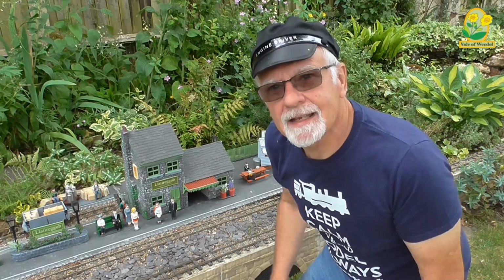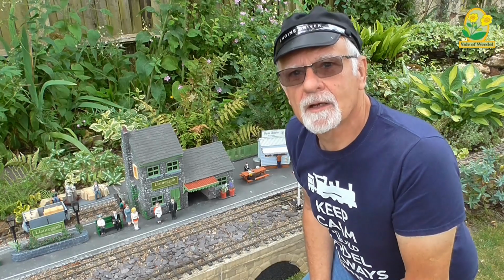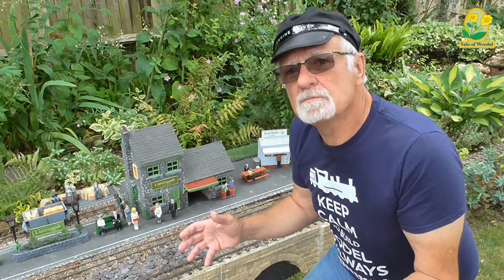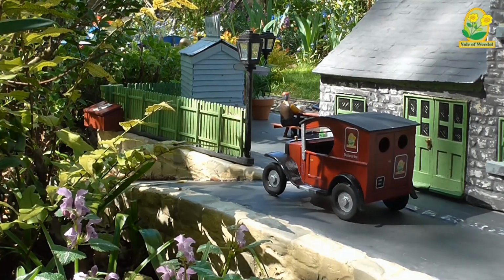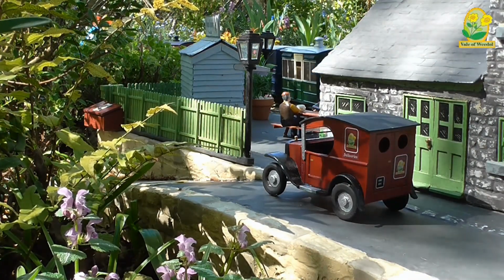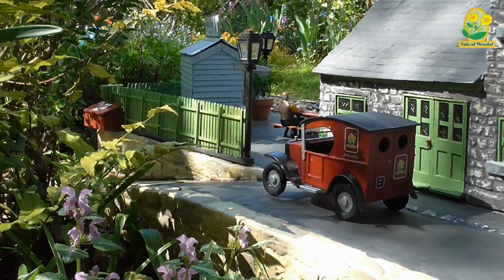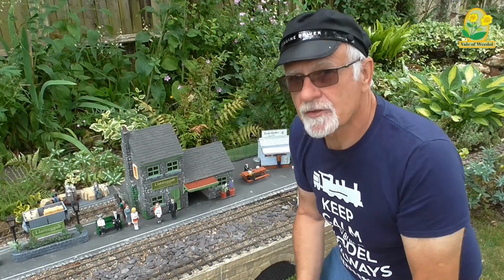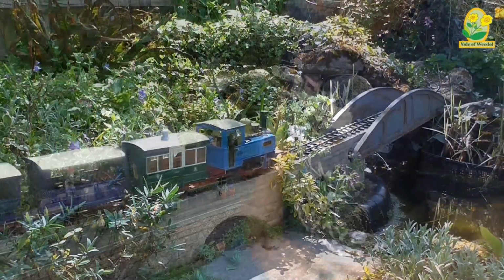As I say, it's probably best to start at the beginning, and this is the beginning of the line, the terminus at Llanturgab, somewhere in mid-Wales, and it's supposed to be rather quaint. Everything on the Vale of Weedol is scratch built, from all sorts of scrap and leftovers. I make just about everything. So let's go and have a look at some other bits.